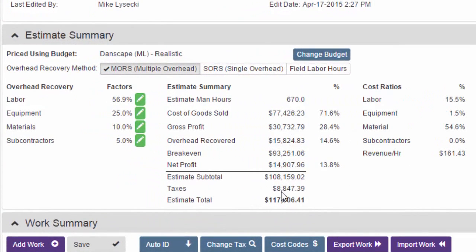Just looking at the summary information for this job, my estimator knows this backyard and pool is going to cost us $77,000 to create. We've got $15,000 of overhead we need to recover on this job, and therefore the break even is about $93,000, which means I can't possibly go less than $93,000 on this job and hope to make any money or even cover our basic expenses. So we need to get at least $93,000 to break even. Anything over and above this is profit. And now I know exactly where I need to be, not just on the entire estimate, but on each work area as well. Every work area can be analyzed for how much profit we're making and what our break even is as well.